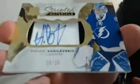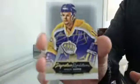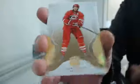A few nice ones. Scripted materials 28-35 going to Tampa Bay, Andre Vasilevsky. Signature renditions for LA, Marcel Dion. Gold base 7-12 for Carolina, Jordan Staal. And a rookie 126-249 going to Anaheim, Joseph Cramarosa.